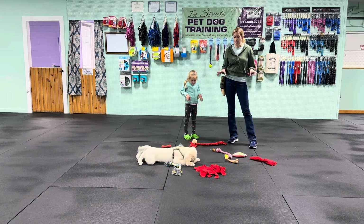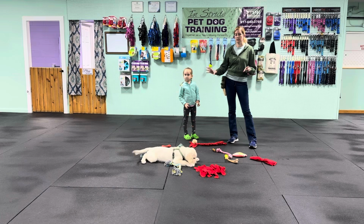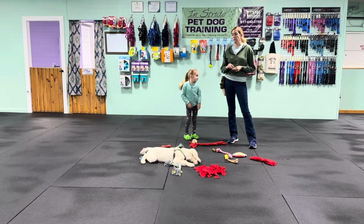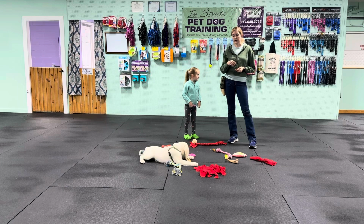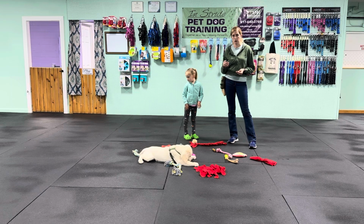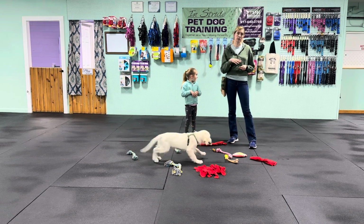So the way I'd recommend to practice this is the toy exchange game, which could involve different types of tuggy toys, different textured toys. The benefit to this, like we mentioned a little bit in class, is that the more your puppy is able to practice letting go of something without it being confrontational or overwhelming, the better your dog gets at letting go of things they maybe shouldn't down the road.